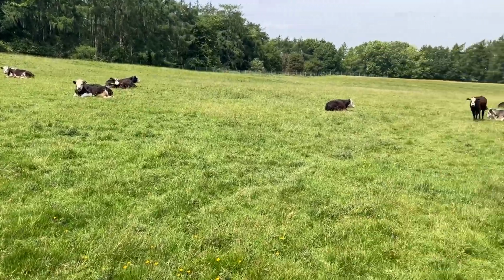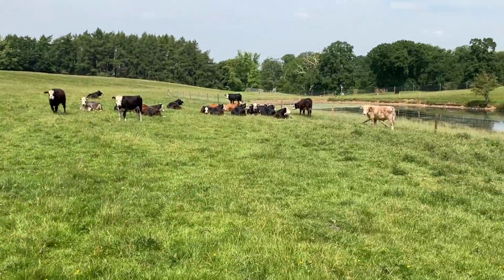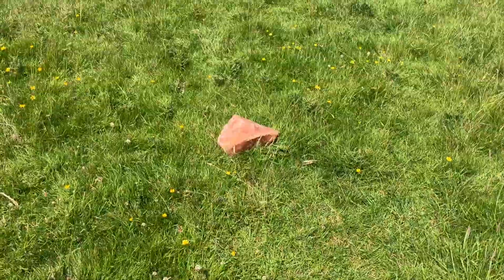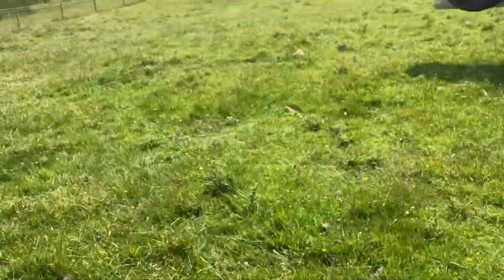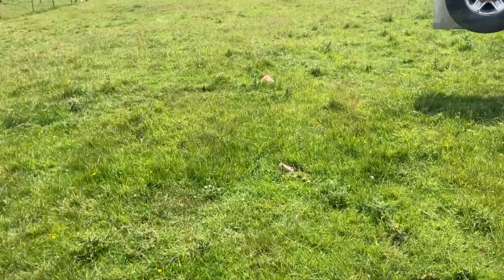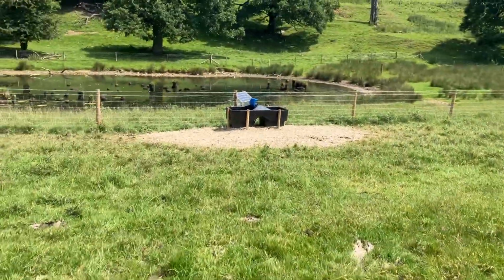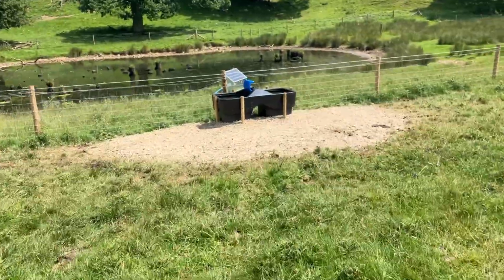That's it, last lot of cows to look at today. They look really content, don't they? Just brought them some fresh salt blocks because they've eaten it all. Naughty things have licked the lid up on the trough. This is actually a new setup.